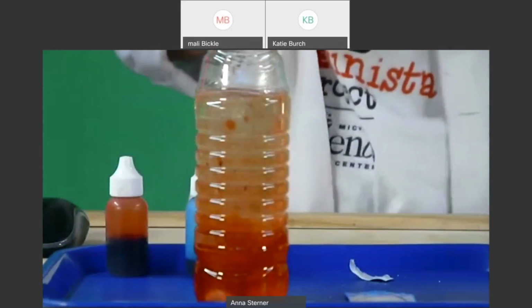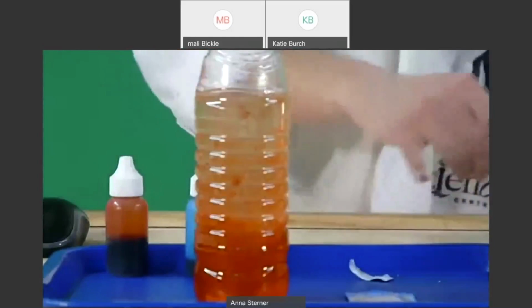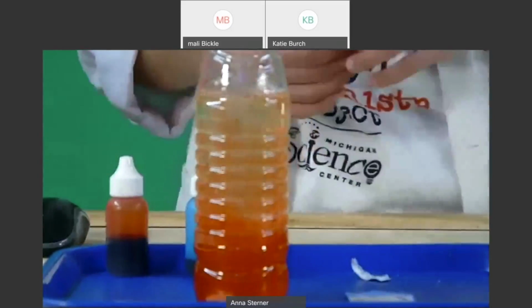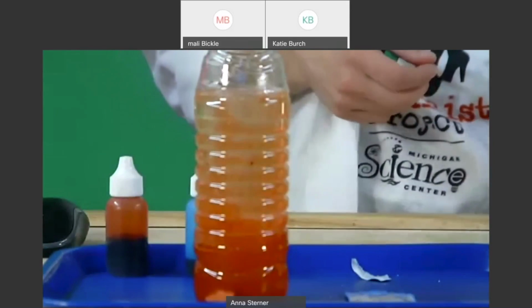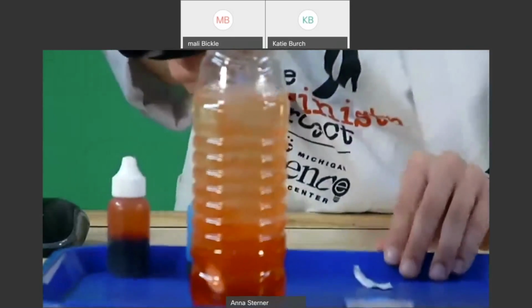There we go. We're starting to see that lava lamp effect, right? Those bubbles are trapping that water mixture on the bottom, carrying it up through our oil. Once it gets to the top, right, those bubbles will pop, and then the water sinks back down to the bottom.